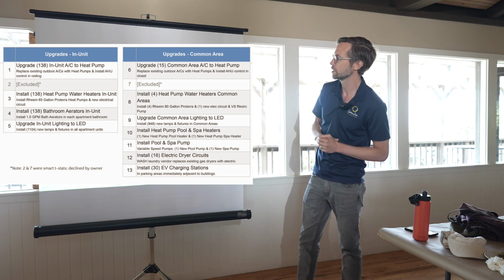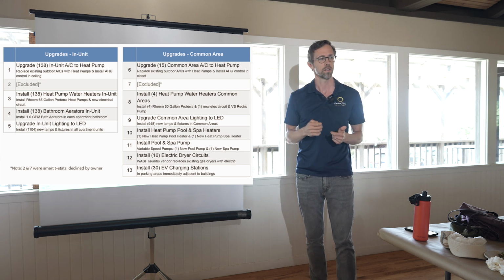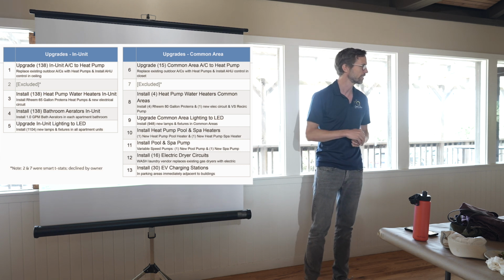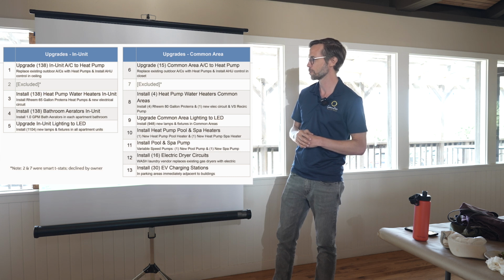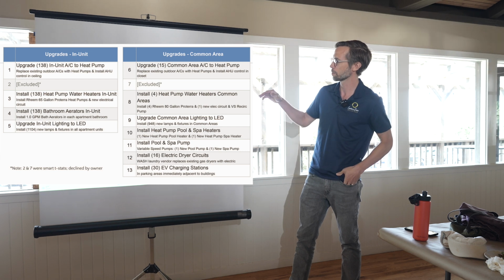aerators, and in-unit LED lighting, which are oddly some of the things that customers get the most excited about. That's what the residents comment on. Oh, it's brighter in here. It's the simplest stuff, but it's kind of like a spoonful of sugar for the overall project. I mean, everything else is good too, but it's a nice thing to incorporate.